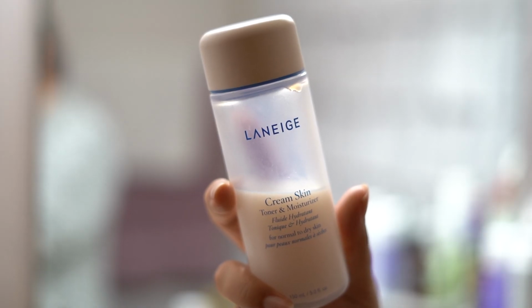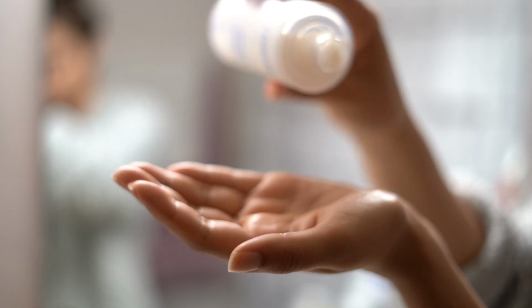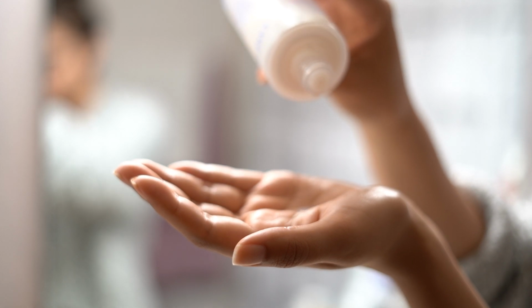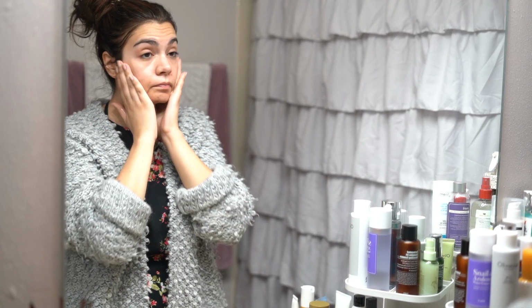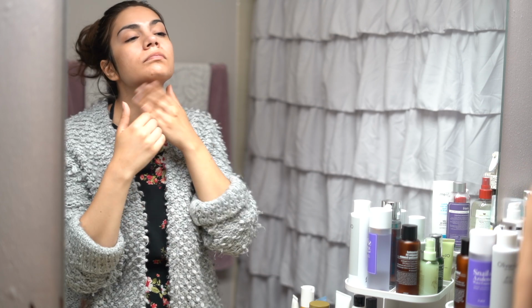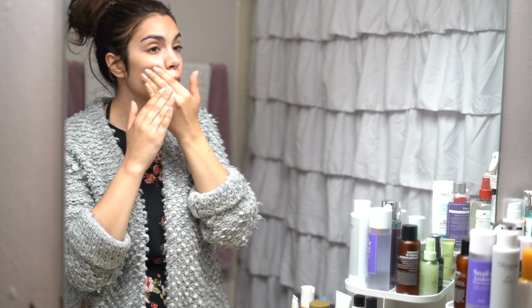Laneige Cream Skin Refiner also makes another appearance. This is really kind of like prepping my skin for some more nourishment with my next layers. Now, the Laneige Cream Skin Refiner feels so lightweight when it goes on, but it is quite nourishing on the skin, and I do find that layering it up more than once can start to get a little bit greasy.